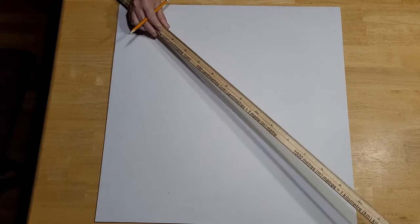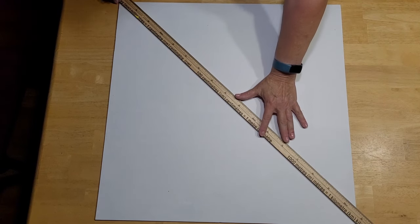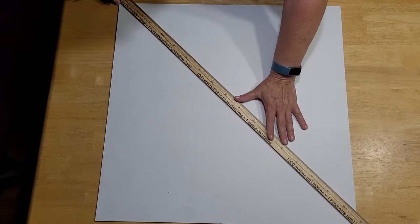All right, so if you've watched some of my other videos, you know one of the first steps that you need to do is to find the center of your board. And the way that I do that, well, let me take a step back. For most designs, you'll need to find the center of the board. Not everyone, but a lot of them. So my method for doing that is to draw 2 diagonal lines from corner to corner.